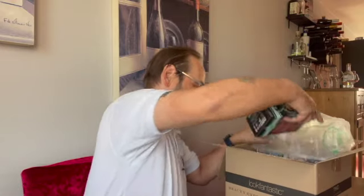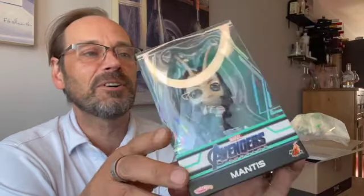All right. This is not a Funko either, but I love Mantis. Oh, look at little Morgan. Look at Mantis, look. Brilliant. All right. I don't know much about these Hot Toys Cosbaby things, but I tell you what, they're still going into the collection because they are awesome. Oh, yeah. Look at them. I'm still in awe of this one. Oh, I've got to be honest, that is amazing. That is fantastic.